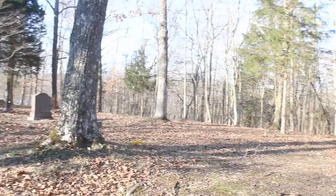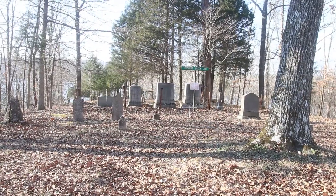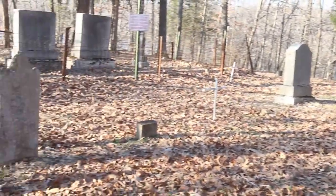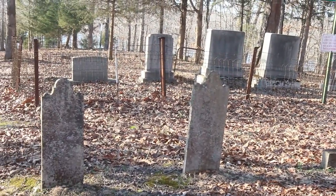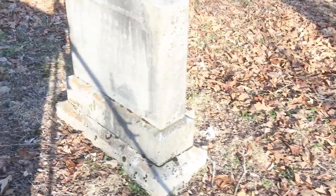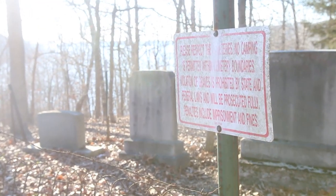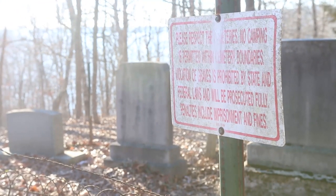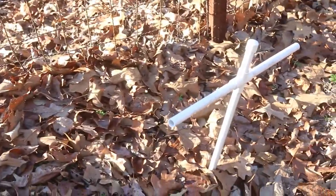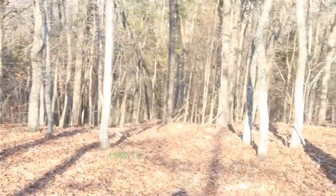So here we are, the entrance to the Rushing Creek Cemetery. Now this isn't all of it. We're gonna go back here in a minute. We're gonna go a little deeper. Here you can kind of see some of the inscriptions. They do have a list of rules, including you're not supposed to camp here. Looks like they've got a few of these PVC crosses that probably are places where there is a grave, but maybe the gravestone's long gone.